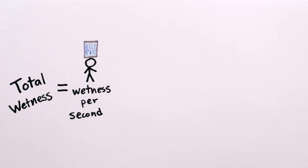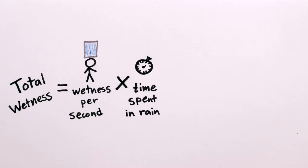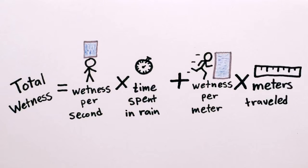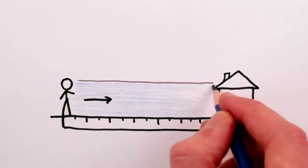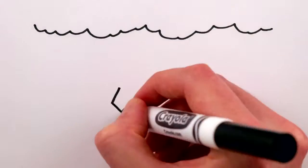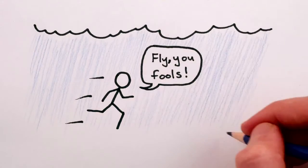So your total wetness is equal to the wetness per second for rain from the top, times the amount of time you spend in the rain, plus the wetness per meter for rain from the side, times the number of meters you travel. So to stay driest, getting from one point to another, you should try to minimize the amount of water falling onto you from above. And quite simply, that means getting out of the rain as fast as possible.